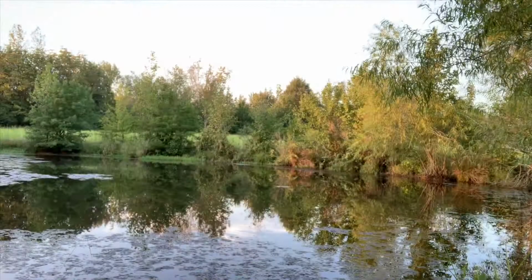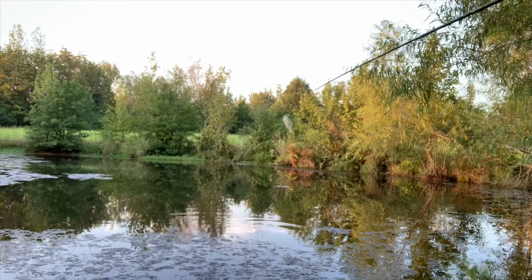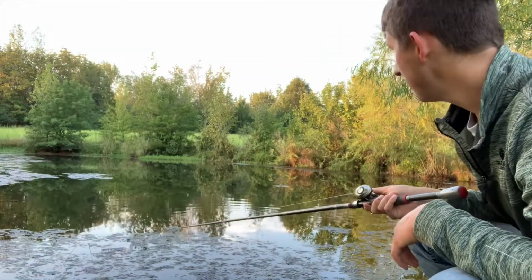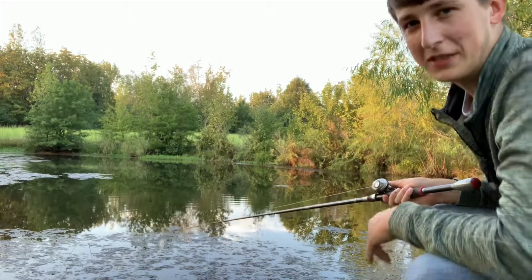Okay, so I really think I could have caught one right there, but I want to move because I really want you guys to watch this happen. I want to get a better angle on the fish. So I seen a little opening on the other side of that hole. I'm gonna try to work my way to it and see if I can get a better camera angle. You might not be able to see me, but maybe you can see the fish now. We'll see.